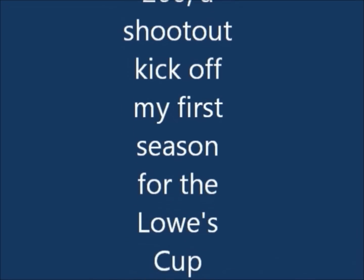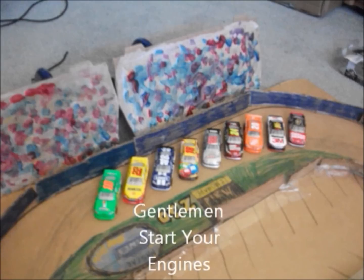This race is called the Pepsi 200. I sure had to kick off my first season for the Lowe's Cup Series. This is a non-points race. Gentlemen, start your engines!